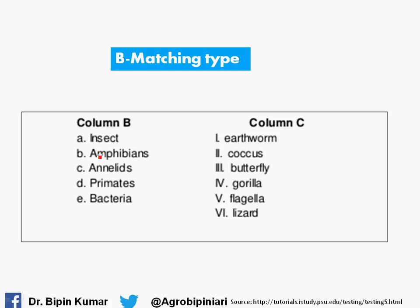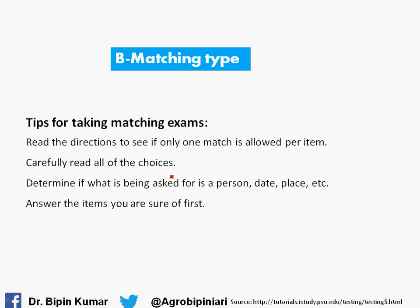There will be two columns. In one column they give something, and in the other column they give something. So here you can see that column B has 5 items and column C has 6. Sometimes column B and column C both have the same number of items. So how will you proceed with this type of question?